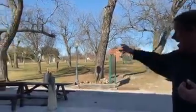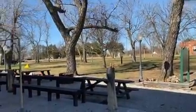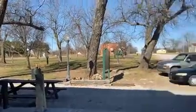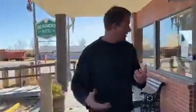Out here, you've got your hookups and everything all set up for an RV park, and a picnic area. Just a really great facility. Let's go in and check out the inside of this place. Like I said, it is renovated, it is restored, it has all the modern amenities that you would want if you're going to stay somewhere overnight.